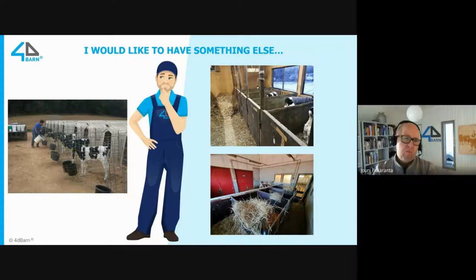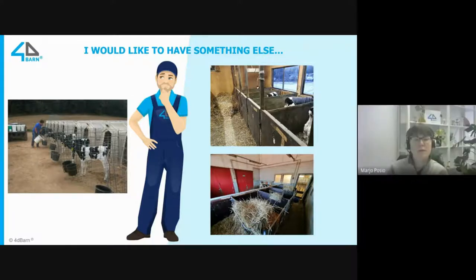So that might be one approach that you would like to think about, if there would be any better solutions available. Yeah, and also some of you might have calf barns where you have put your calves inside some old building. Maybe some of you have the calves inside a robot barn in a corner. But there are also many issues with this.